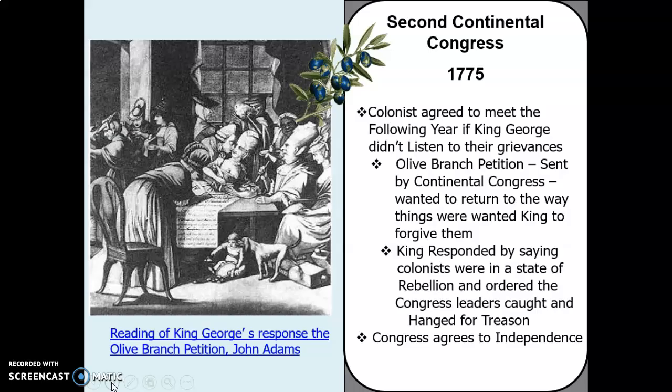The king said, hey, you know what? They are in a state of rebellion, and he wanted the congressional leaders caught and hanged for treason. So after this Congress, the Continental Congress will, about 8 months later, really about 9 months to a year later, agree to go to war.